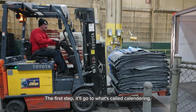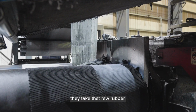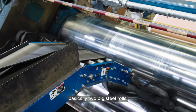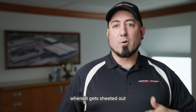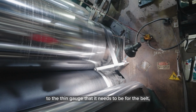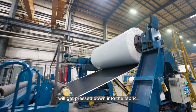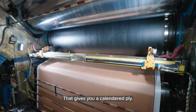We'll bring the raw rubber in. The first step, it'll go to what's called calendaring. When it goes to the calendaring, they take that raw rubber, they put it through the mills. Basically 2 big steel rolls, they break it down. That'll get fed up into the calendar where it gets sheeted out to the thin gauge that it needs to be for the belt. And then that thin material will get pressed down into the fabric. That gives you a calendared ply.